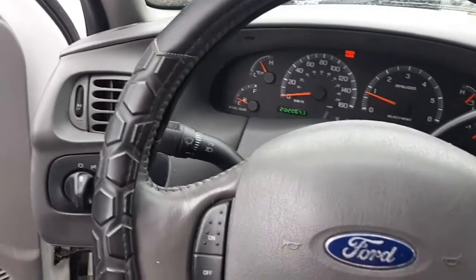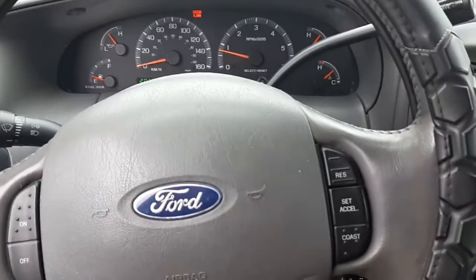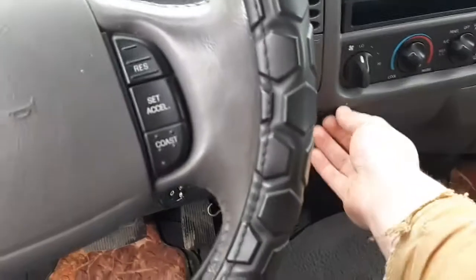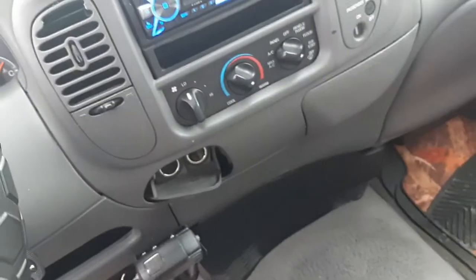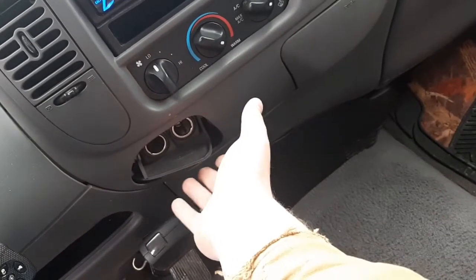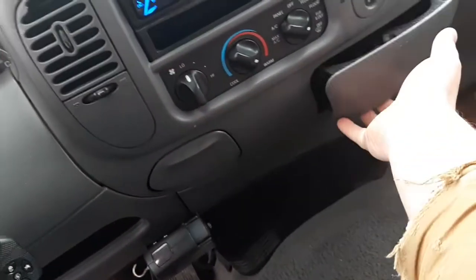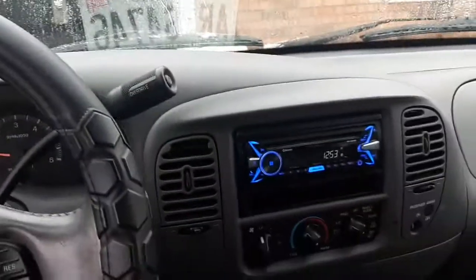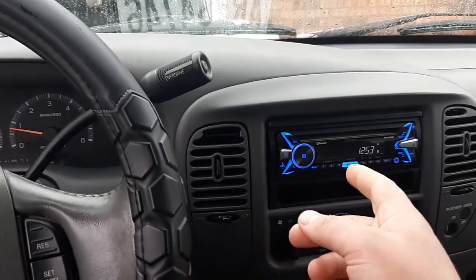Yeah, it's a little low on gas. We're gonna put maybe some gas in later. But yeah, not bad for two-wheel drive. It's got two power outlet adapters, two cup holders, like I said, Sony aftermarket radio, and yes, it's equipped with Bluetooth.